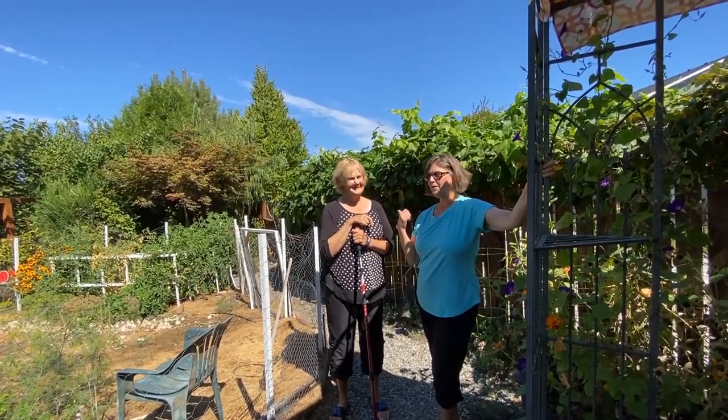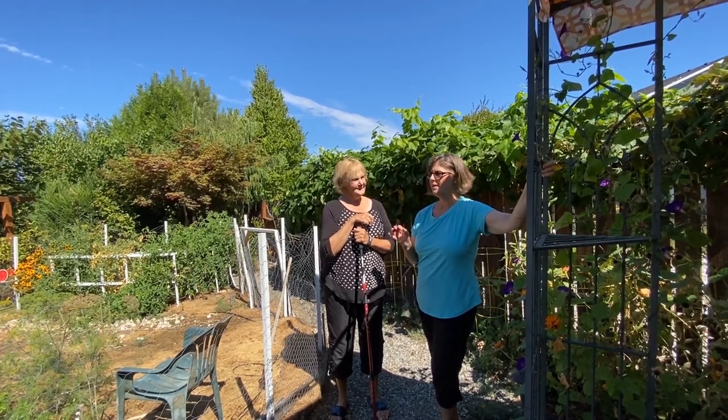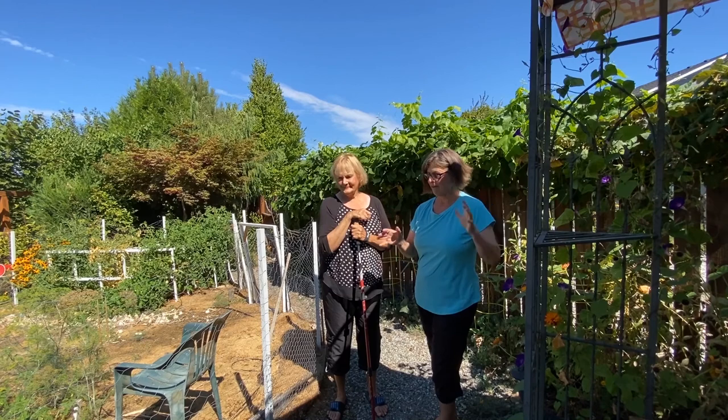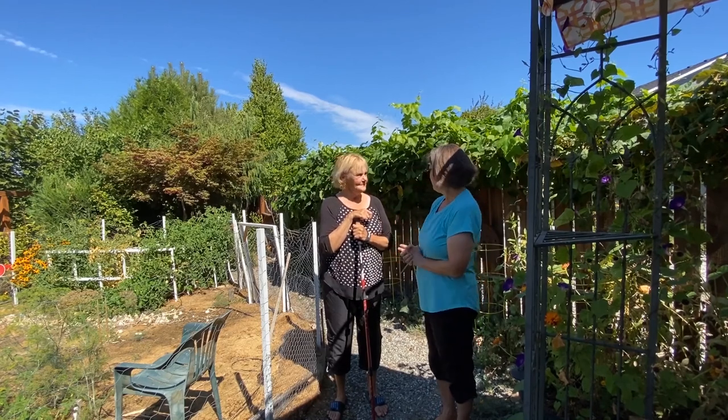Now we're walking down the garden path, heading back towards the house. And the one thing I notice here is there is no wasted space. You have been able to plant virtually every section of usable space in this yard. Talk a little bit about your grapes here, Kay, that go along the fence.